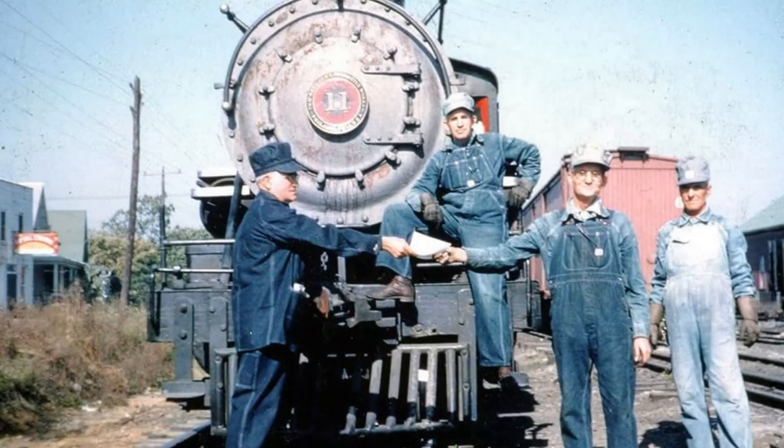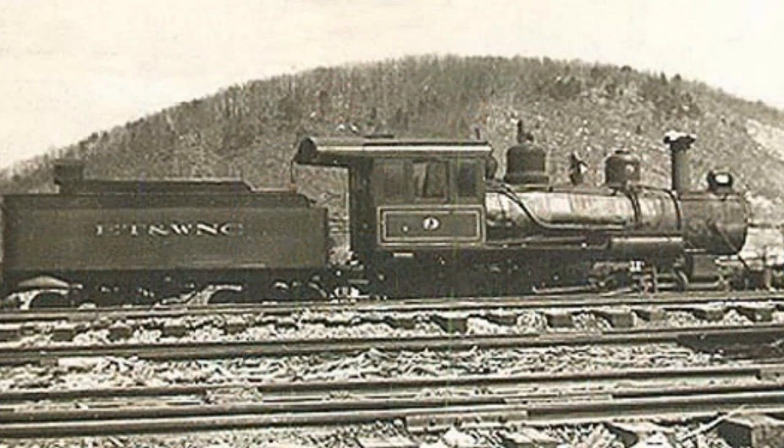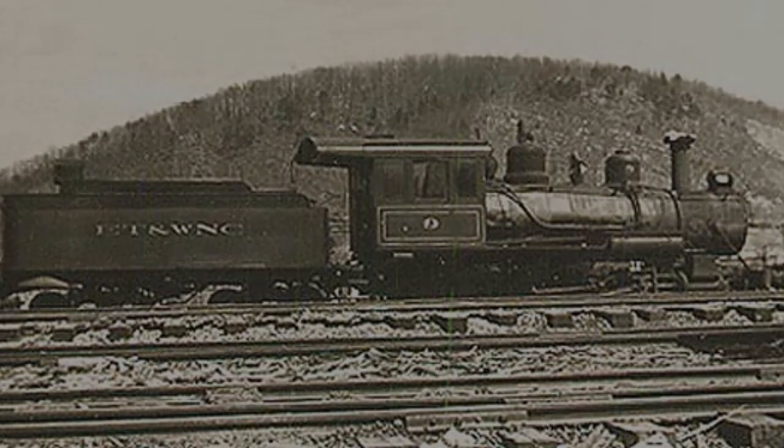After the last run, the ET&WNC narrow gauge system was officially closed. In 1952, the last three engines, 9, 11, and 12, were put up for sale. Originally, engines 9 and 11 had been planned to be donated and put on display at Elizabethton and Johnson City. However, the offer was turned down. The locomotives will be put back into storage and eventually be scrapped.